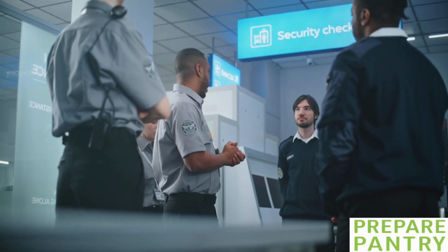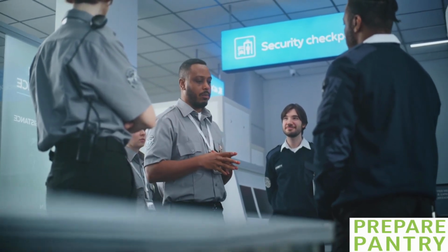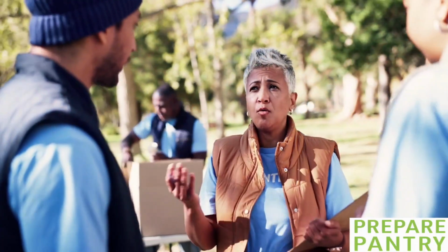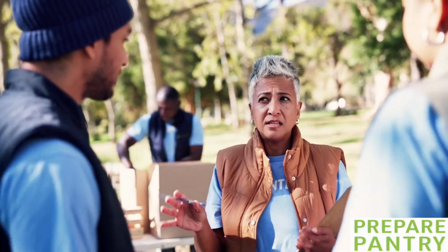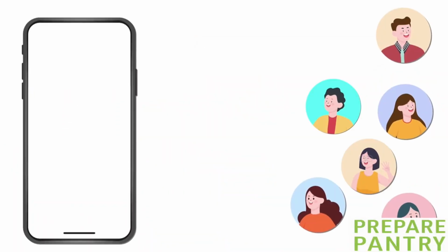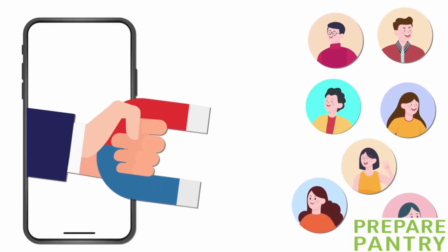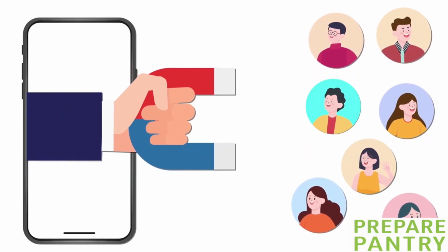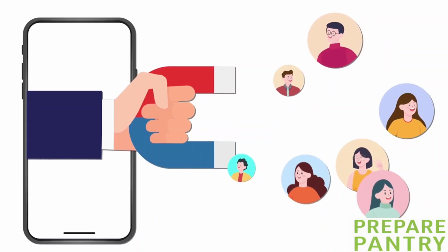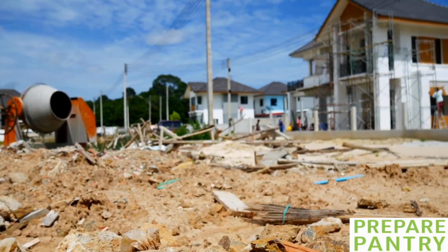There's also a security dimension to bartering supplies that does not get discussed often enough in preparedness content. In a serious community-level emergency, people notice who has resources and who does not. Advertising that you have desirable trade goods can attract exactly the wrong kind of attention at exactly the wrong time from people whose approach to resource acquisition under stress may not involve negotiation. Get your own household's foundation fully in order first.